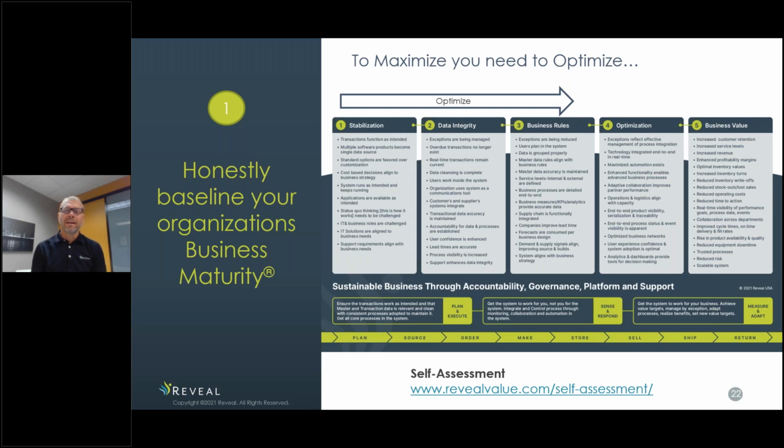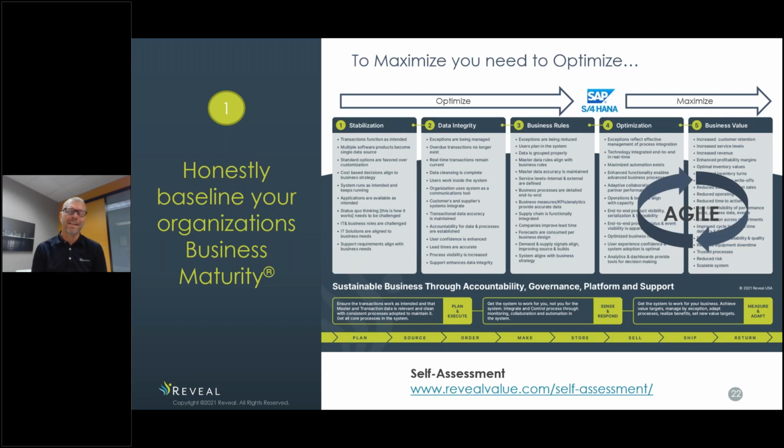Understand also that it takes a lot of effort to optimize your organization out of levels 1, 2, and 3, and then move yourself into level 4 and 5. And there's a good argument to be made that you should probably not move to S/4HANA until you're outside of the 3 range and starting to play in the level 4 maturity range, because that's where we find agility at the end of the day.